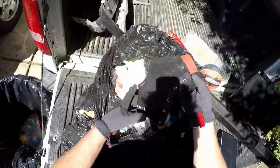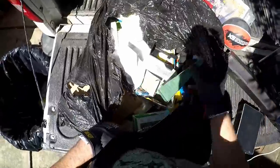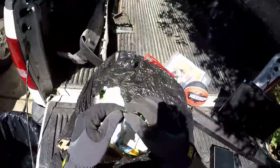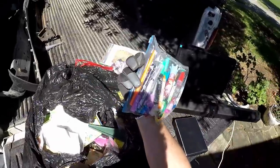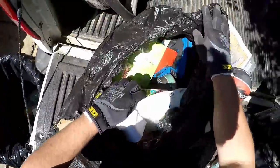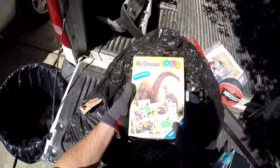Ball for the dogs. Yeah. And then there's bags of puzzles. Ooh, gotta watch out. There's some old fishing gear up in here. More pins. And glitter. Got some kiddo stuff in here. Oh, look at that. It's a dinosaur lotto.